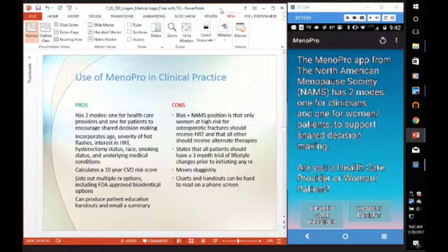This does incorporate age, the severity of the hot flashes, whether the patient has an interest in HRT, or today, Dr. Phillips, what are we on? We're on MHT. Her hysterectomy status, race, smoking status, and underlying medical conditions. It does calculate a 10-year CVD risk score. It lists out multiple options, including FDA-approved bioidentical options. This can produce patient education handouts and can email a summary.